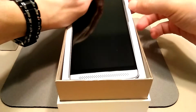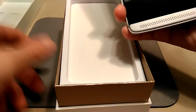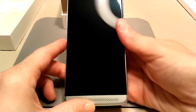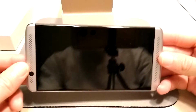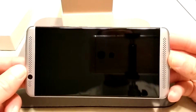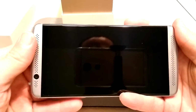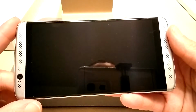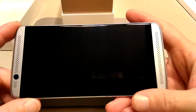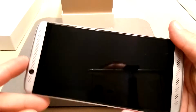Now here's the phone. Now look at this, ladies and gents. Look at that. What a thing of beauty. Platinum silver color. Dual front firing speakers. 5.2 inch AMOLED display. 1080p. Front facing 8 megapixel selfie cam.